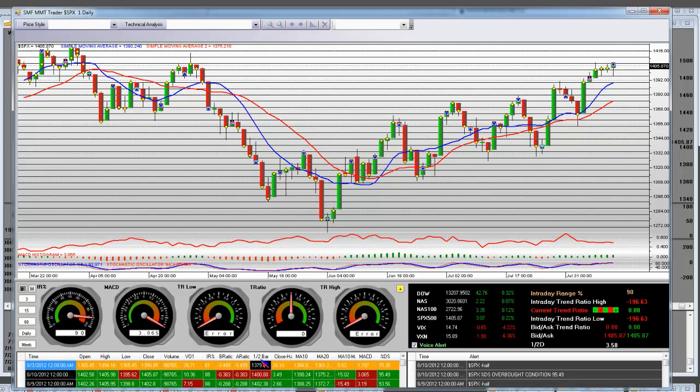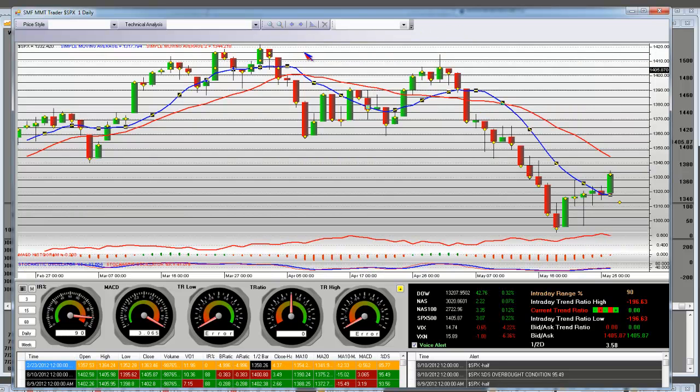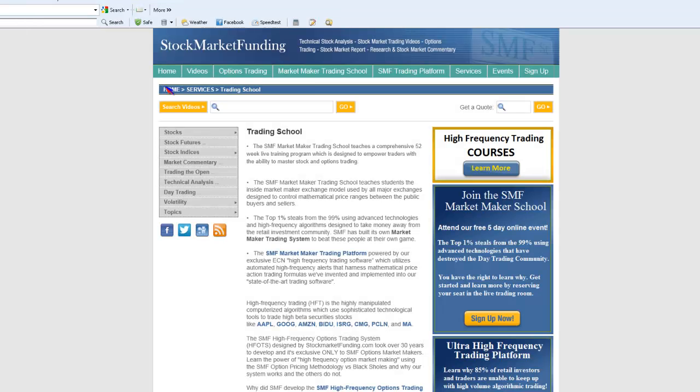Here, 1379.81, if we do get a pullback, that'll be your first area of that daily half bar support on the S&P 500. We're going to have to clear this area in the MMT platform. And here is this long burn right here of the calendar year. But here is the key right now, and I'm just going to blow this part of it up. When we start moving up here, this area, this peak where we were getting short, and we have the live videos on stockmarketfunding.com from that calendar 2012 short on all of the indexes.